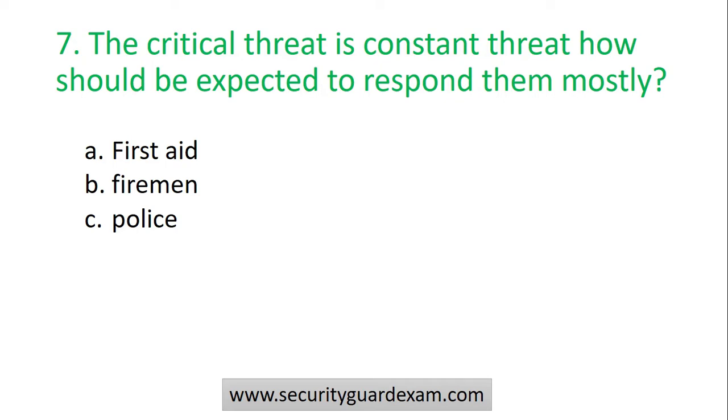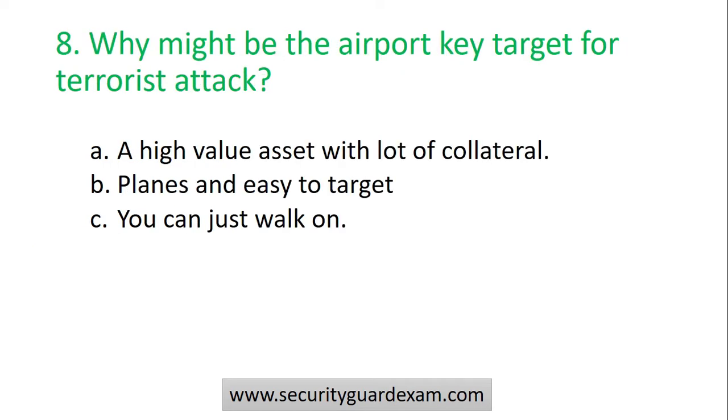Number 7. A critical threat is a constant threat. Who should we expect to respond to it mostly? A. First aid. B. Firemen. C. Police. The correct answer is C. Police, because a critical threat should be handled by the police.